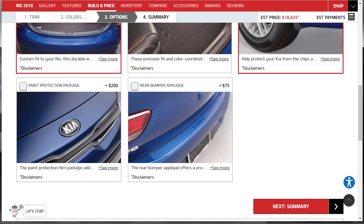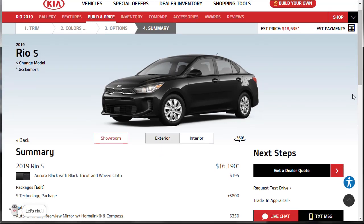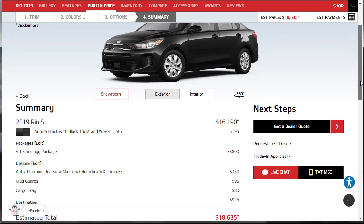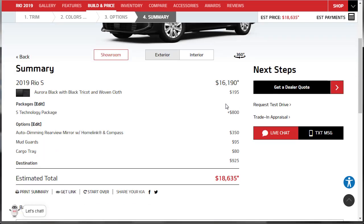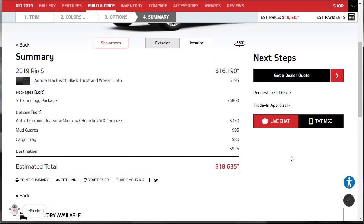Let's move on to the summary. All right, here we go. So life for our 2019 Kia Rio S started at $16,190. We added $195 for that paint and $800 for that S technology package. So for just under $1,000, we've got ourselves a fully loaded 2019 Kia Rio. All right. Let me see if I can print this build summary off. Hang on. Yes, I was able to print it off.